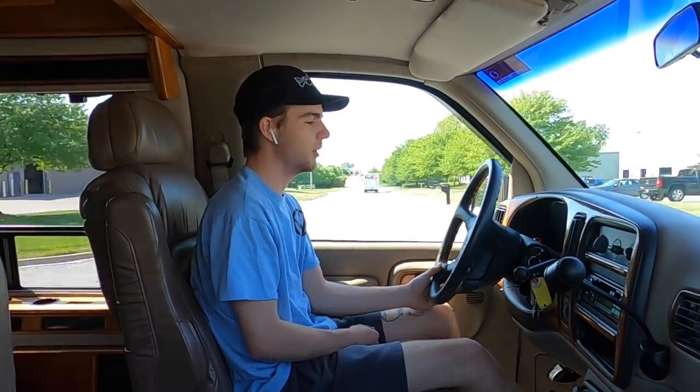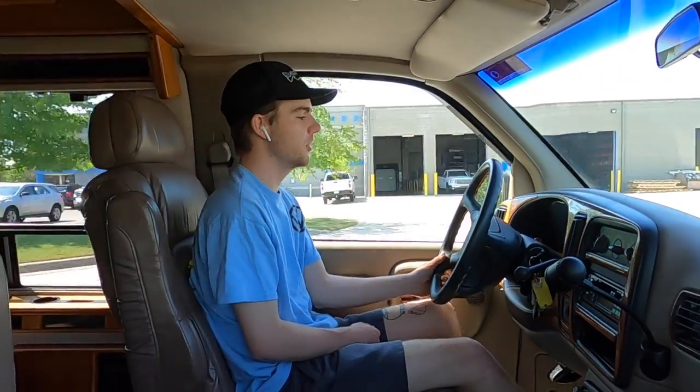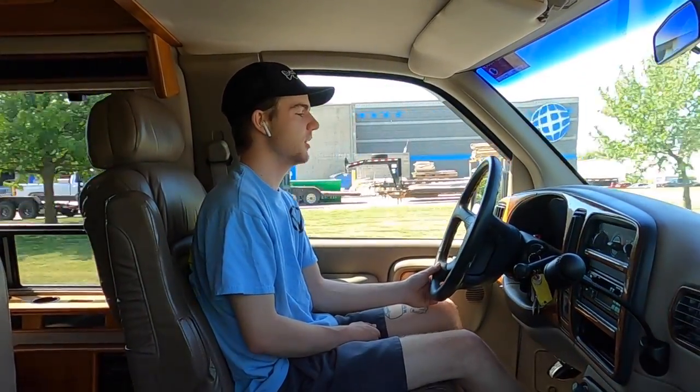59,000 miles on the odometer. This is as clean as they come. I just looked at the photos underneath it. It is like brand new underneath. Looks like it's never been on the road.